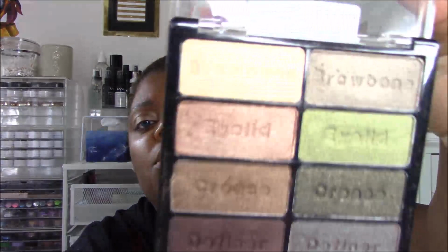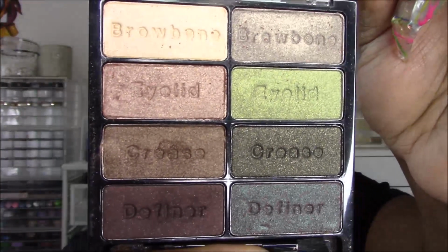Hold on, let me open it up. For about $4.99, they tell you in the palette where the shades could go if you just need a guide. This one is if you want some color. This one is Poster Child. I have probably about 40 or so different Wet n Wild trios, and the 5 pan and the 6 pan. The quality is there.